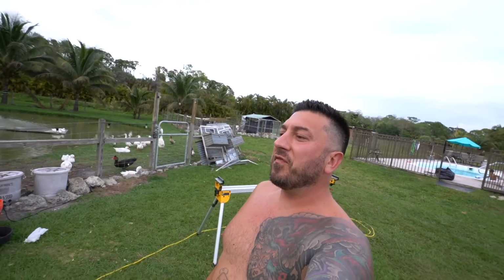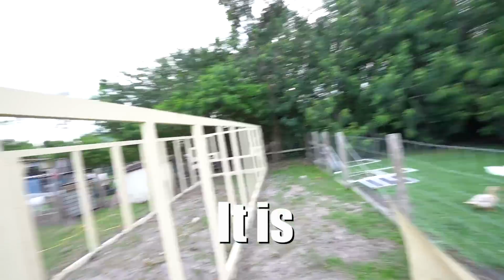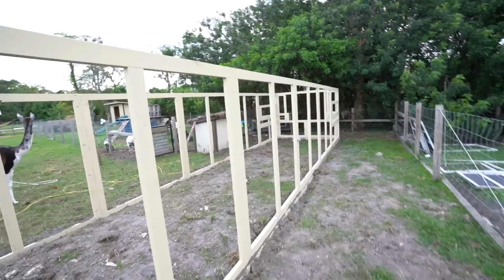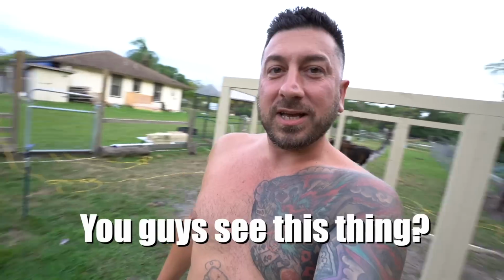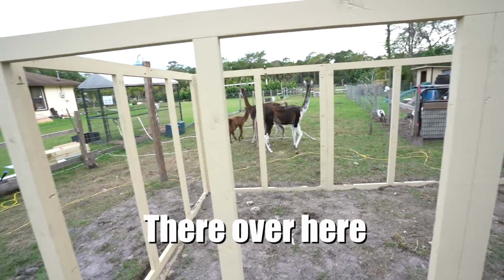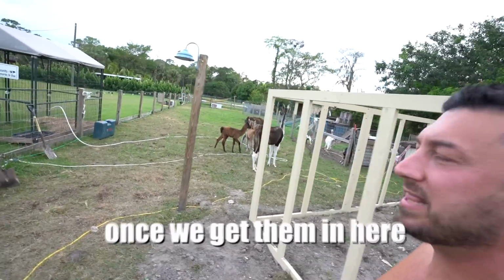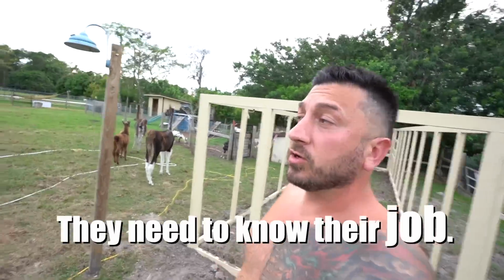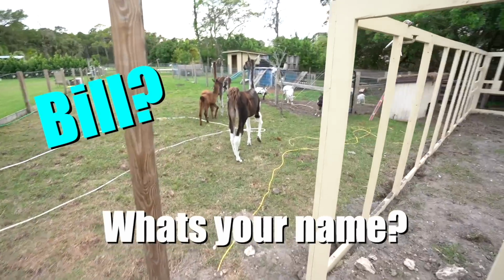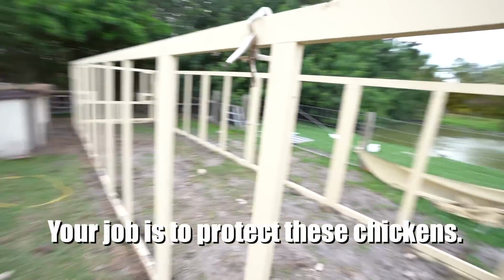So the end of day one, and I want to check this monster out. It is dope. You guys see this thing? Look at the llamas like it. They're over here. Hey, you guys, your job is to protect the chickens once we get them in here. They need to know their job. Hey, what's your name? Bill. Linda. Your job is to protect these chickens.